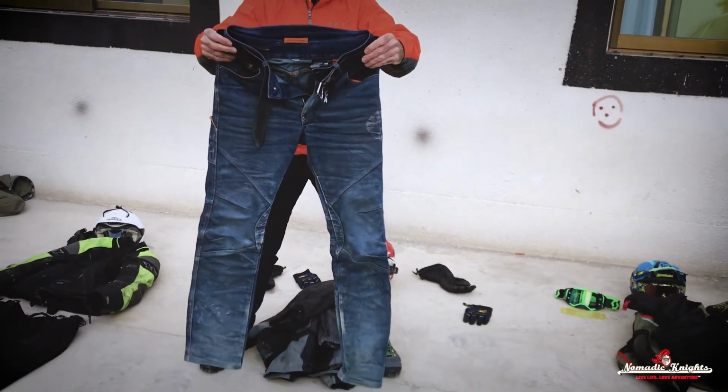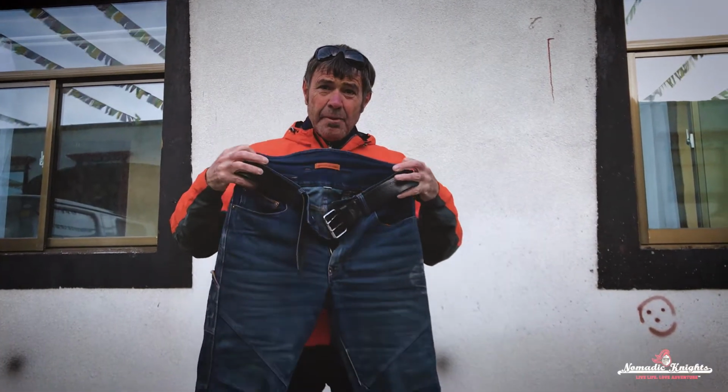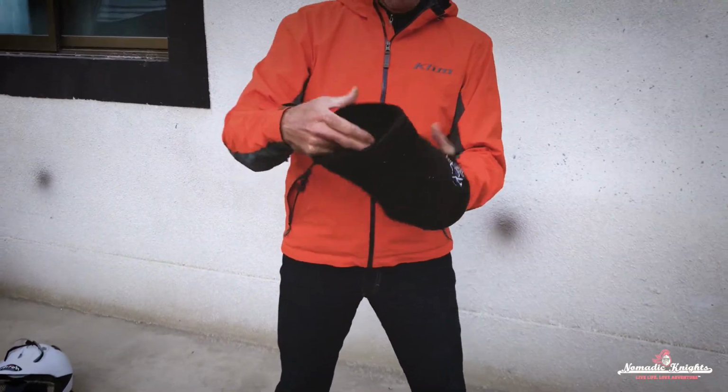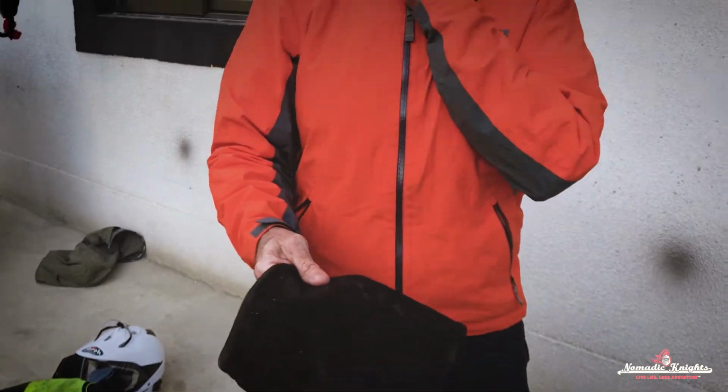This is my personal choice. These are French. You can put armour in. I've taken my armour out because we're mostly riding on the roads. I use this buff. It's just a fleece buff for my neck, and I tend to find if my neck's warm, then it's absolutely perfect.